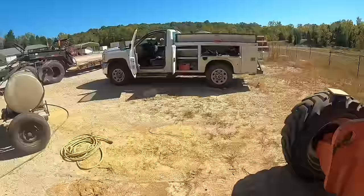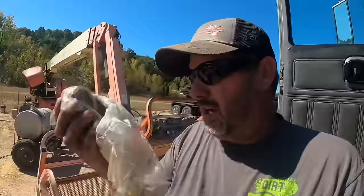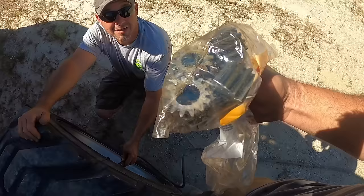So, this thing's got hydraulic drive units on the wheels. These little gears right here, there's four of them. You go in there, you pull these gears out. That's what allows it to roll around without having power. I was gonna say, he may have charged you about $5,000 or $6,000 for them. Yeah, I think they're like $1,800 new if you gotta buy them.